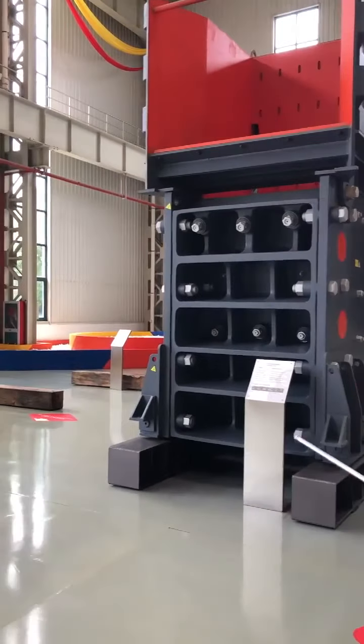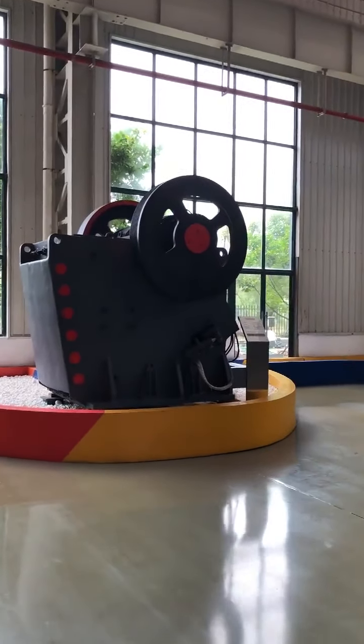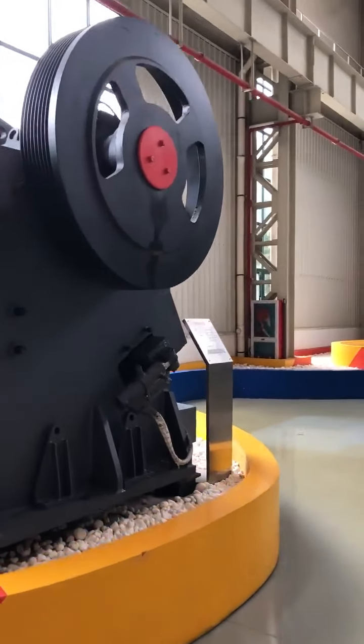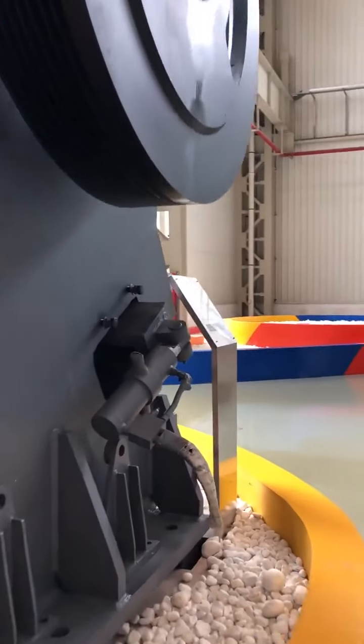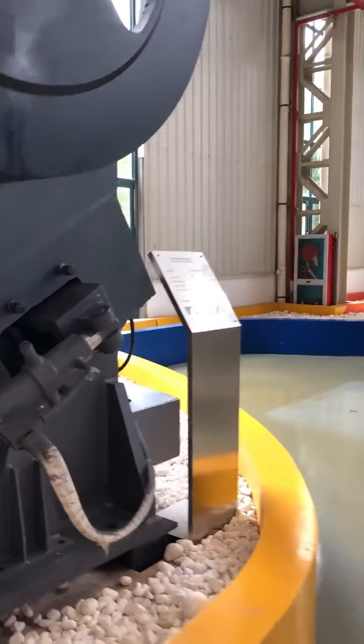Here is our PEW hydraulic jaw crusher. What does hydraulic mean? Hydraulic means that we have a high technology hydraulic adjustment system to adjust the final product size, and a hydraulic lubrication system. Lubrication system means that there are many gears and some parts in the machine. We need to push oil into the gears to make sure the machine is working well. So we have the hydraulic lubrication system.